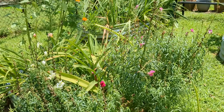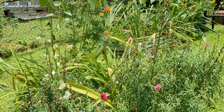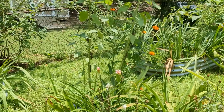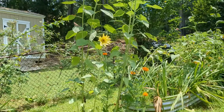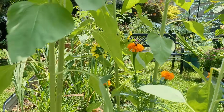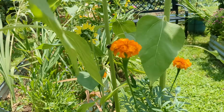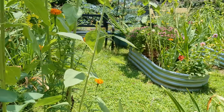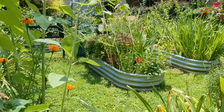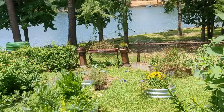Snapdragons. So snapdragons are another one. They like it cool. So you can plant seeds now, germinate, and then by the time fall gets here, they will be ready to flower for you. And here's an example of the marigold. Again, marigolds are great to plant right now. This bee is loving this marigold. Now, I like the smell of marigolds, so I like to cut marigolds and bring them inside the house. A lot of people don't like the smell of marigolds, but the smell honestly is what keeps the pest away.